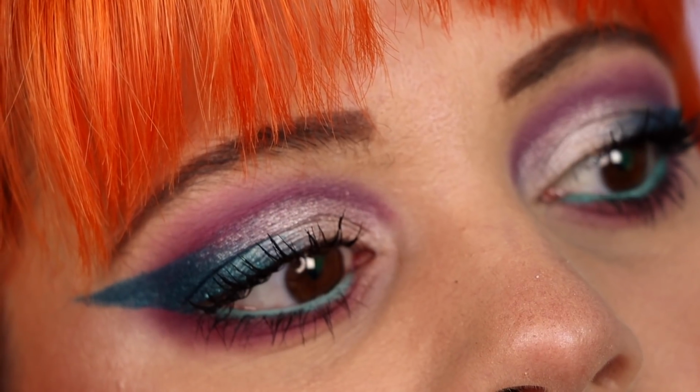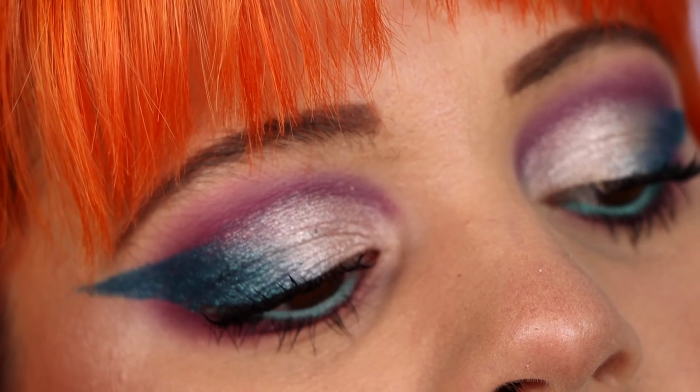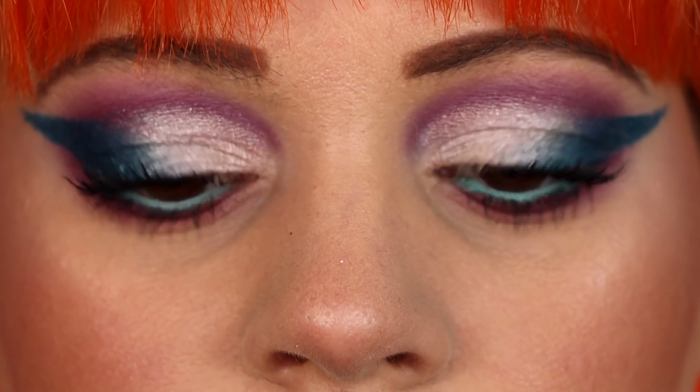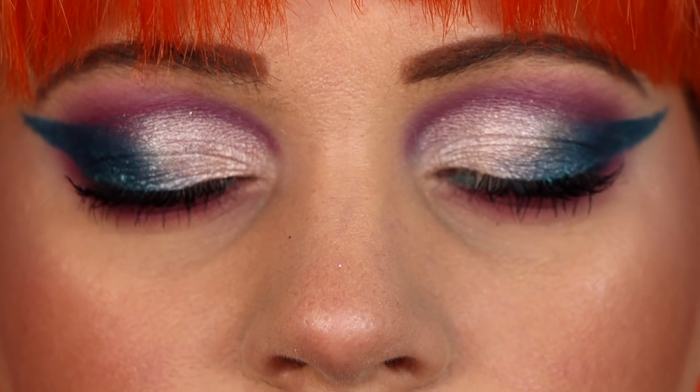But I think that this would be a beautiful everyday palette for the person who just likes to do very simple, more toned down looks, and super easy to work with. Like I said, I think that a lot of people are going to love this.